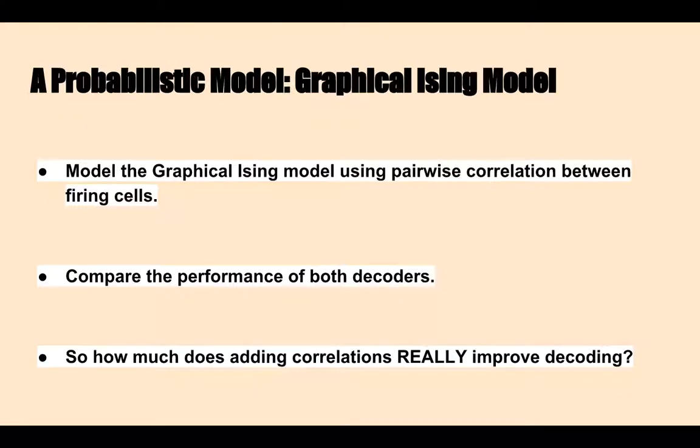So what I intend to do next in the upcoming weeks is to model another probabilistic approach of a different nature, and this will be the graphical Ising model. The Ising model is an important model in statistical physics that assumes binary variables and only local pairwise interactions between nodes, or for this context, interactions between place cells.